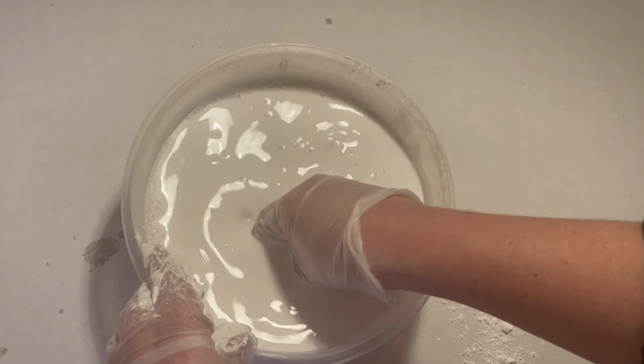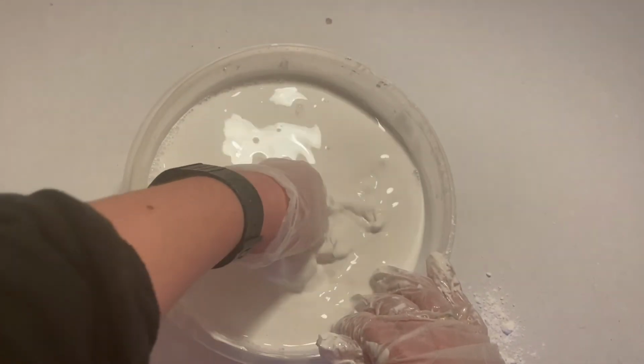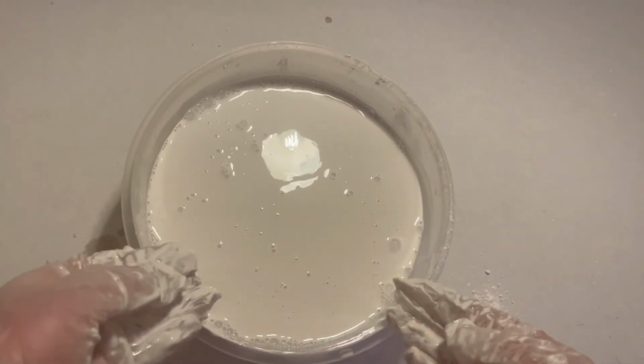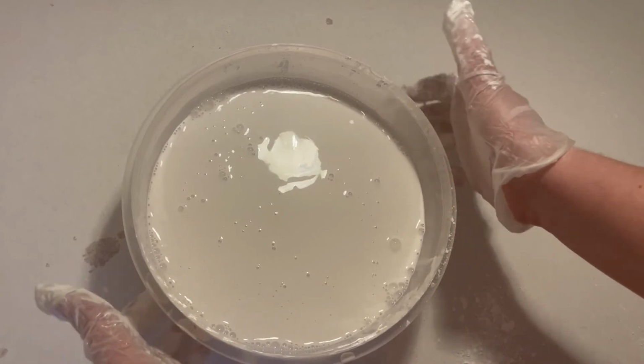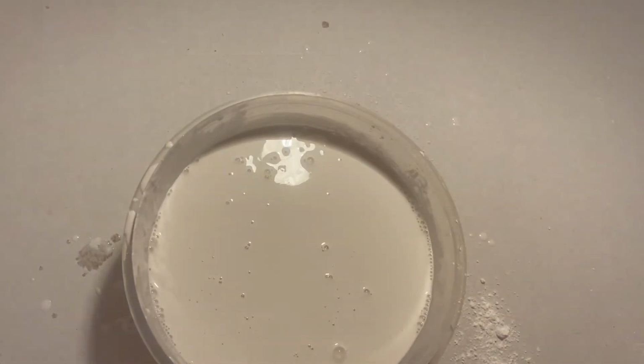And what I'm doing gently with my fingers is making sure that there's no bumps, being careful not to stir it and avoid air bubbles. And then when you feel that it's starting to turn from single cream to double cream in thickness, that means it's nearly ready. So tap the edges of the bowl to get rid of any final air bubbles.